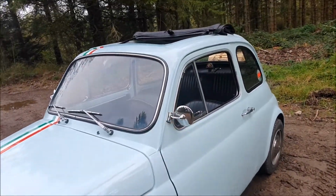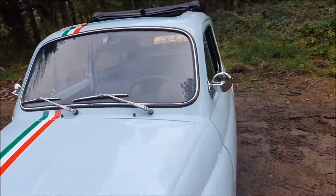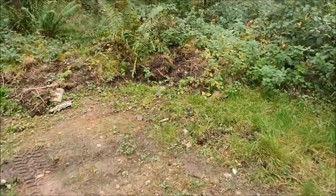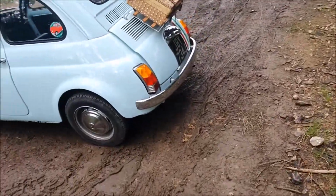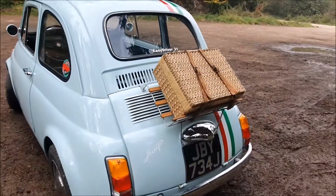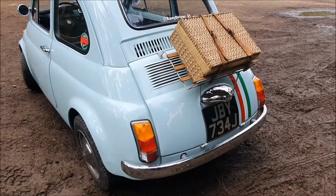The mirrors, I'm actually going to get rid of the passenger mirror on that side, because it does nothing. Can't see anything out of it. I'm just trying to find my way around this mud and sheep poo. And yeah, looking at the back end of it, there's nothing I really want to change.